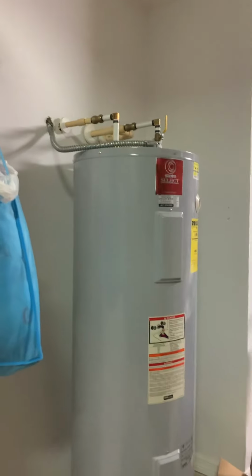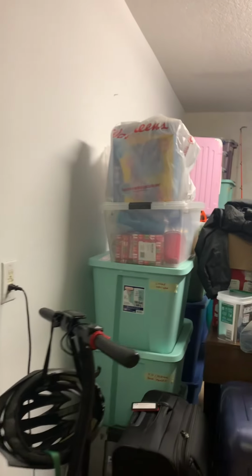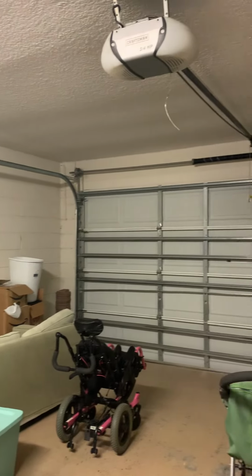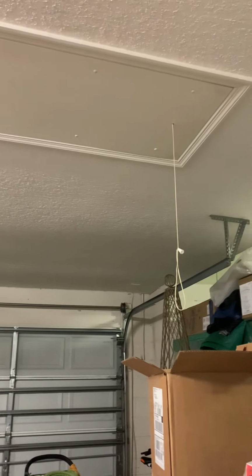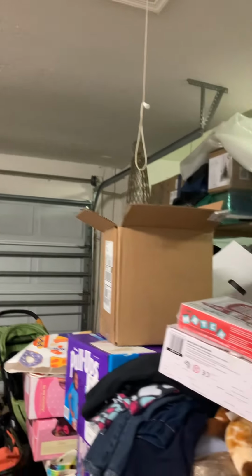It's your hot water tank. And then here is the 2-car garage side. And I'm not sure how much space is in the attic, but there's a pull down to the attic right there. Okay, head back inside.